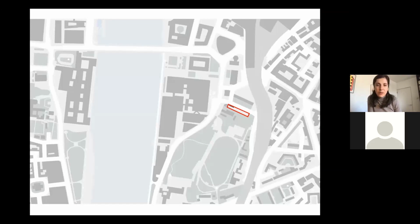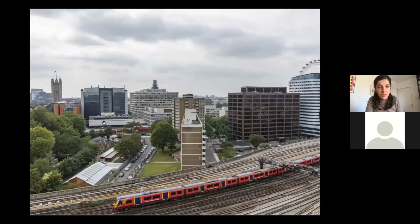Starting with the site, it is an unused strip of land, just next to Waterloo and across from Westminster. The site belongs to Guy's and St Thomas's Hospital, which is across the road. The hospital has plans to develop the full area, so they're in the process of buying all the plots of land around our farm, and they've got a big master plan coming up for the area.